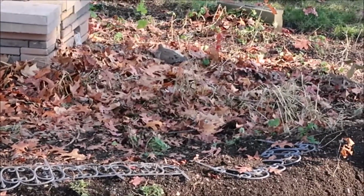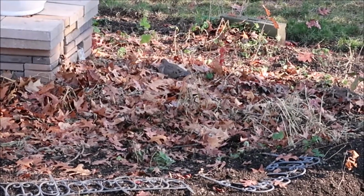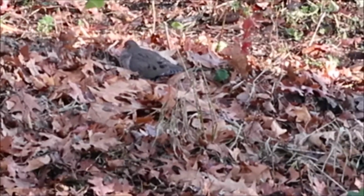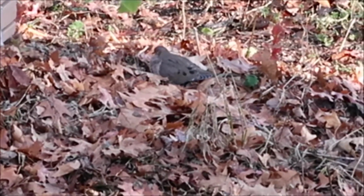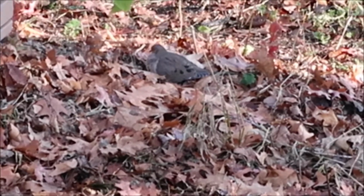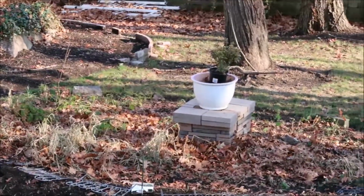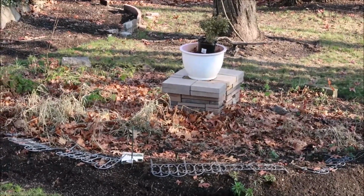Do you see it? Yeah, it's just sitting there. I don't know why. Hopefully it's not roosting, laying any kind of eggs. And there it is. Hope it's not dead either. Anyway, my intention is to plant up this pot here and to clean up this bed.